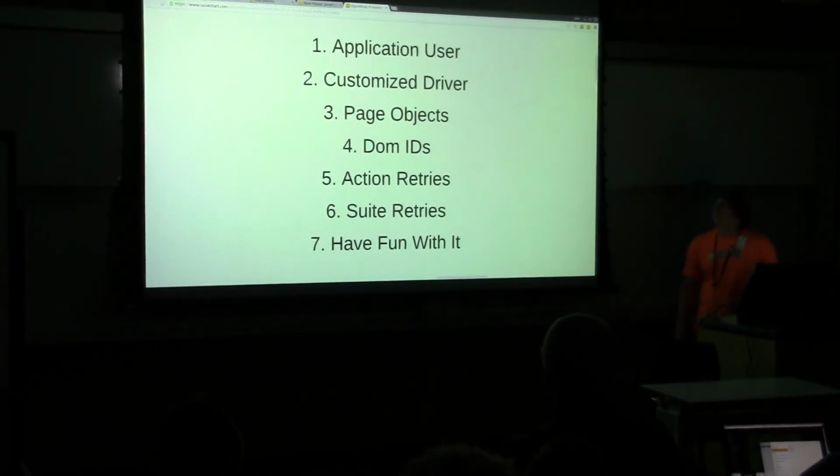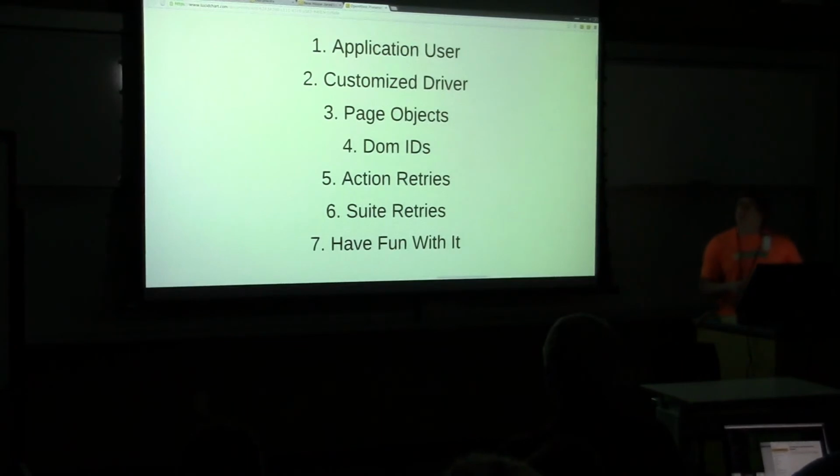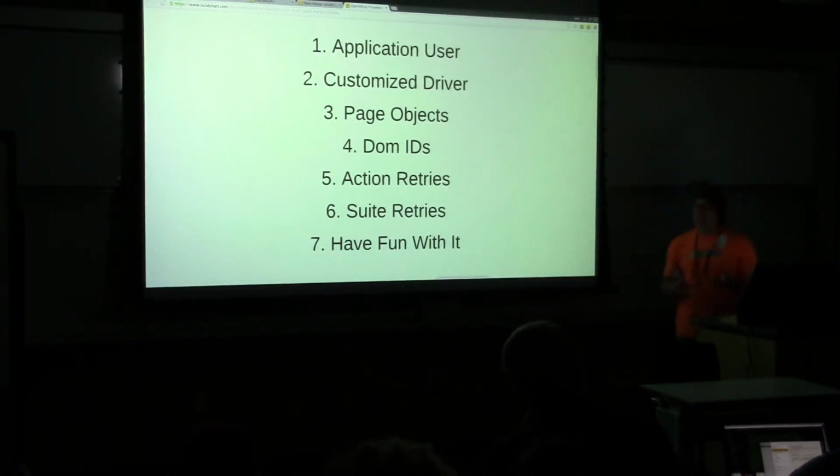So to recap, the things we did that really helped our Selenium suite and made it more powerful: develop an application user, give yourself access to the back end, and understand how to set up all the tests. Customize the driver for the functions you're going to use most often. I can't tell you how big of a lifesaver that is. It looks simple. You're writing methods that are only 2 or 3 lines, but when it comes time, you have a method called click, and you give it a CSS element as opposed to having to go and get it and click it. It's been really good for our developers.